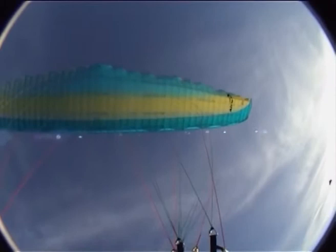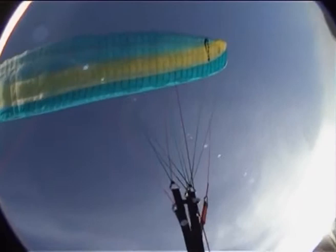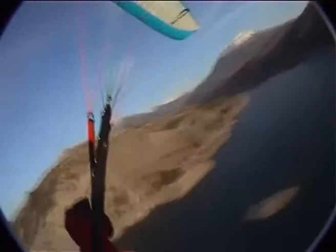With this helmet cam view, you can see the loss of pressure on the left side of the wing as the pilot applies too much brake, causing the glider to spin. As soon as he puts his hands up, the glider flies off again nicely.